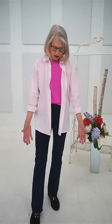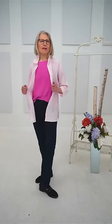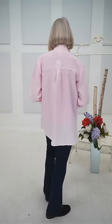And just a simple jean. This is the NYDJ bootcut, Barbara bootcut. And, of course, the Ara shoes. Just the loafers go nicely, or a sneaker. You could do either. Very, very pretty on you, Anne.